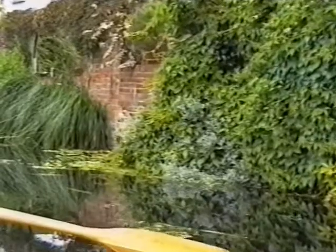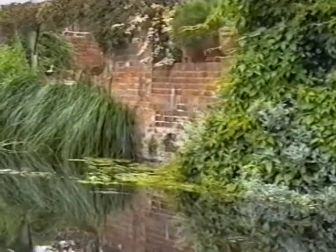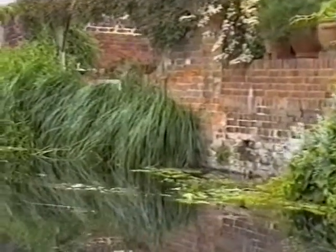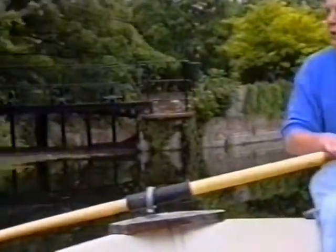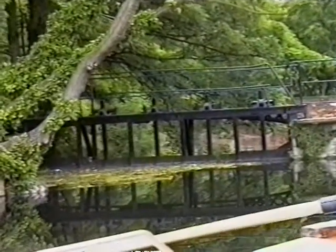We've reached literally as far as we can go in this direction now. Just ahead of us are the floodgates controlling the water level. There is about a 6-foot drop on the other side, so we do tend to turn around here and head back again. This is the site of the Abbot's Mill.